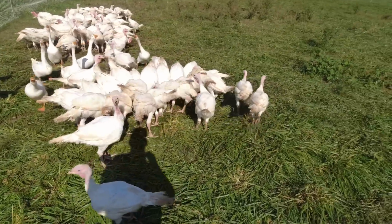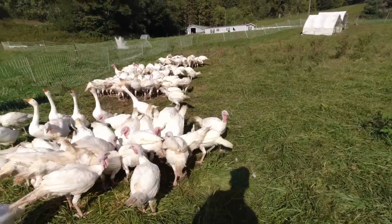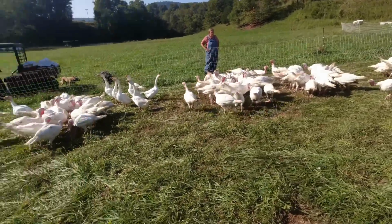We seem to have leveled out. We're going to process these guys in about 4 weeks, which will be the end of October, because we had to order a little bit early because the hatchery was going to be short on numbers for when we needed them.